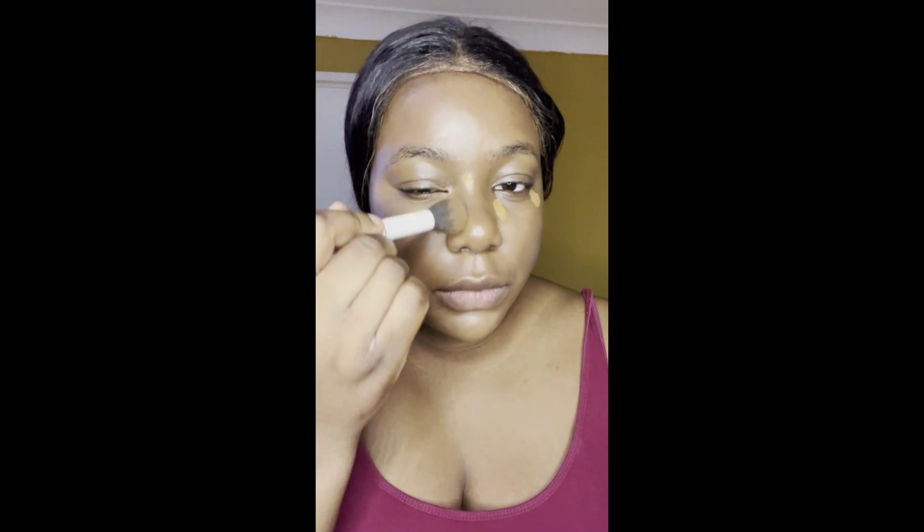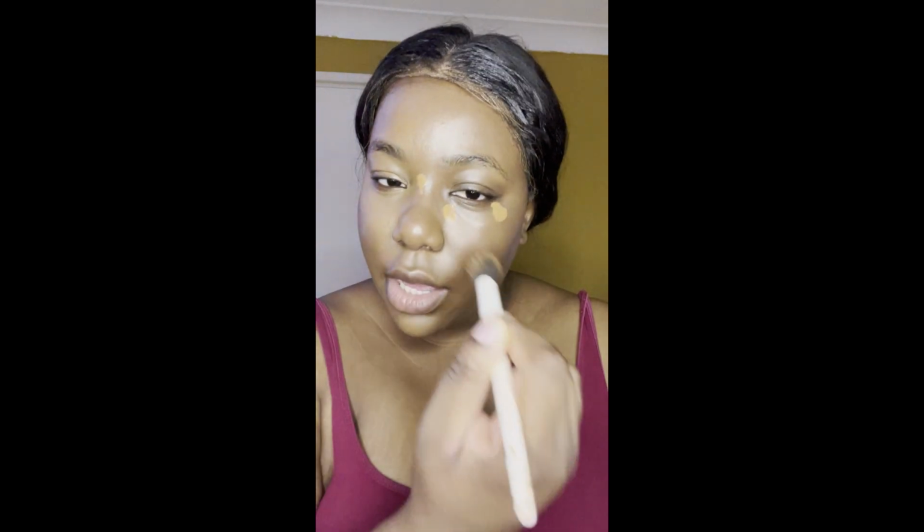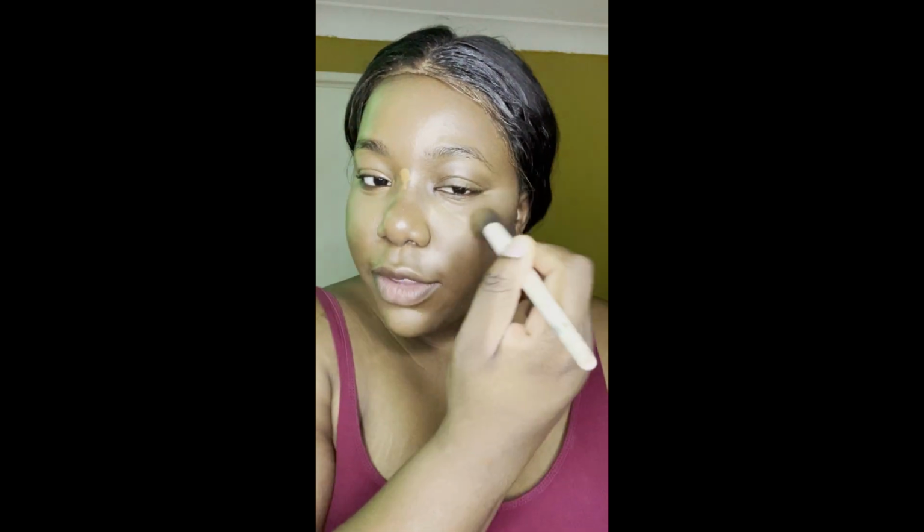So I'm just gonna blend it out a bit, and it's supposed to really highlight the areas that you want to highlight and contour. So I'm highlighting my chin. I want to really brighten that area out, and then I'm going to highlight my under eye to brighten that area. And as soon as I did that, it automatically highlighted and brightened. Because this concealer is the Camo e.l.f. concealer. It is really good.